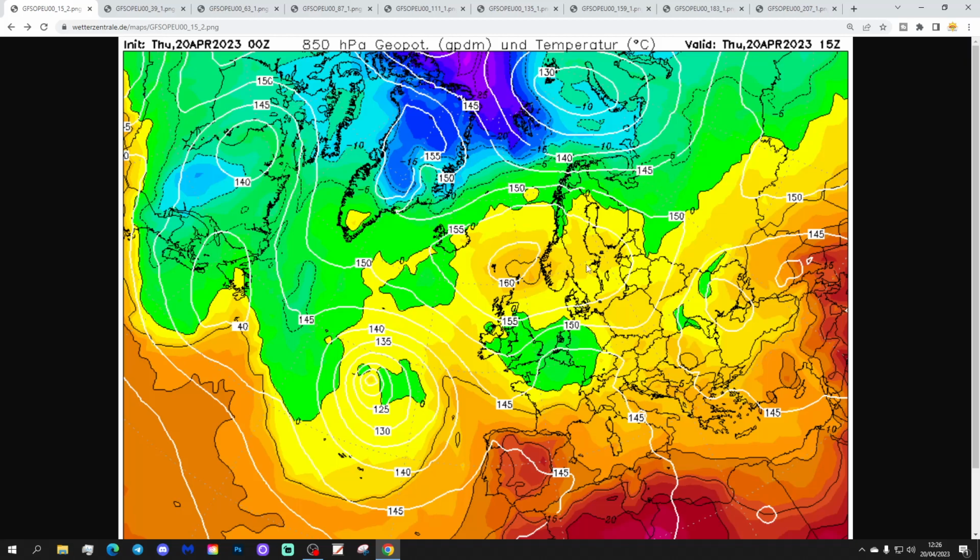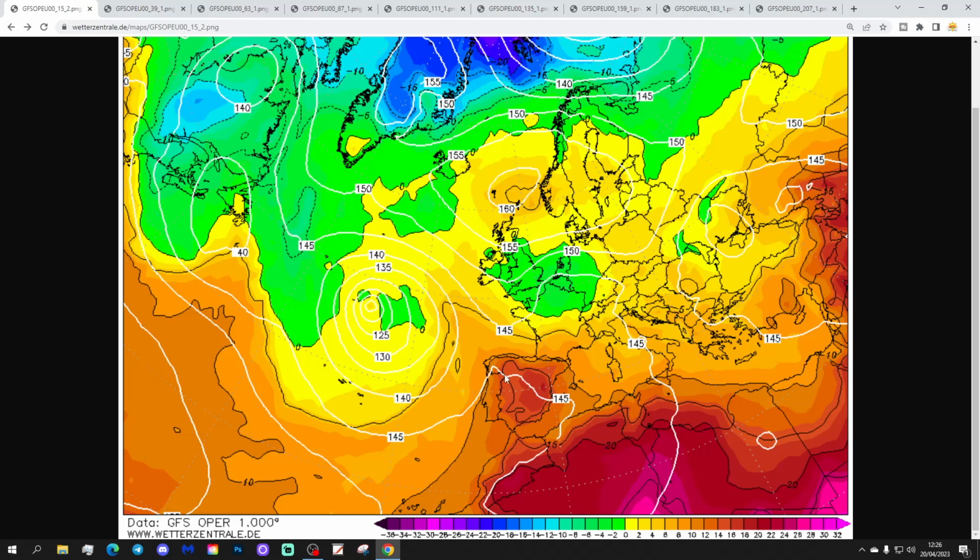Further north, we've got mild upper air temperatures across most parts of Scandinavia. Much of Eastern Europe looking relatively mild. The warmest upper air temperatures, though, are down in the south and southwest, hot through Spain.